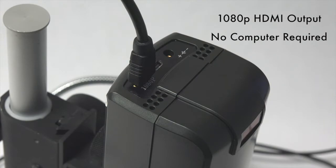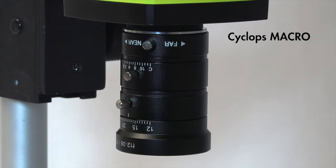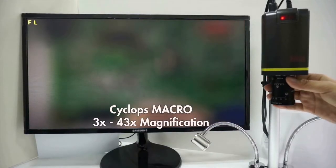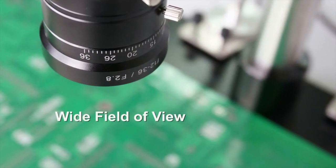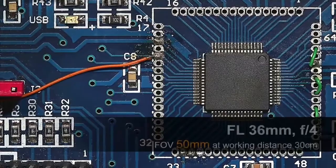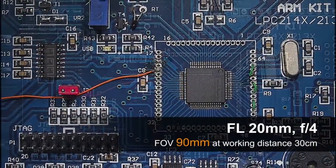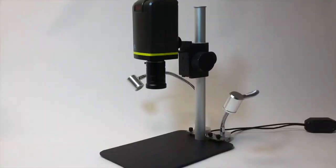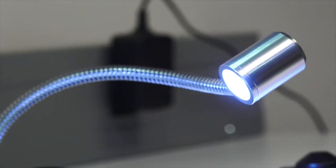No computer required. The Cyclops Macro system features an optical macro zoom lens for crystal clear imaging, featuring dials for zoom, focus, and aperture adjustment. With a magnification range of 3 times to 43 times, the Cyclops Macro is ideal for applications that require a wide field of view. This model includes the standard Cyclops stand with dual LED pipe lights for illumination.